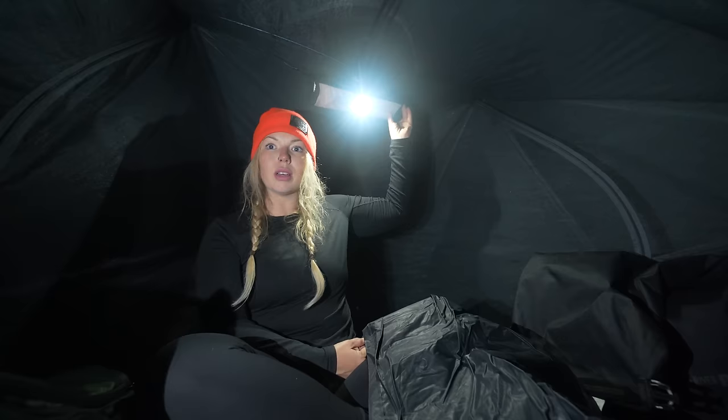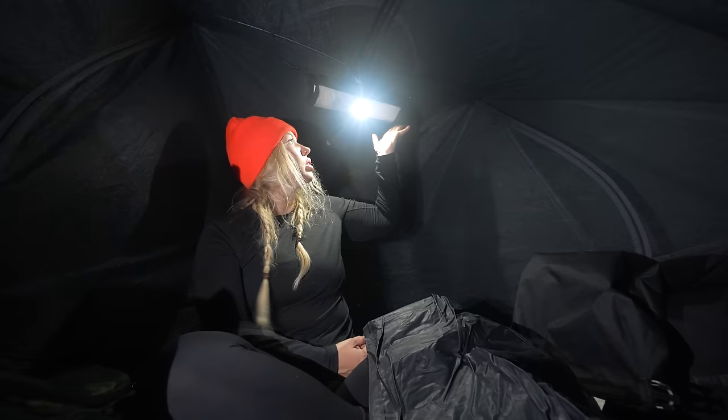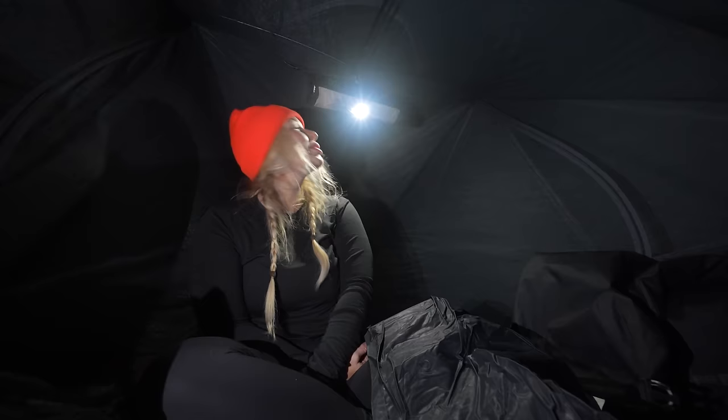I did not know this until tonight, but the little bag that the poles come in turns into a little light bar. So it snaps right in here. I was wondering what the snaps were for and what the light bar was, and I was looking at this bag and it said it. And I was like, oh my god, that's so genius. So you can put this up here, you can put whatever lights you want in it. I just have my headlamp in it right now, which works out well. But yeah, that is super, super cool.